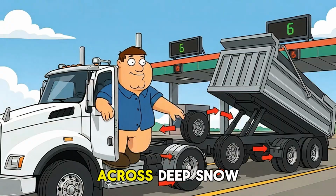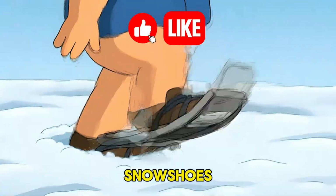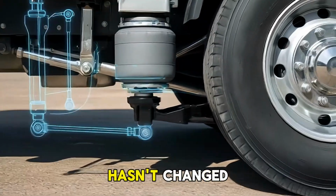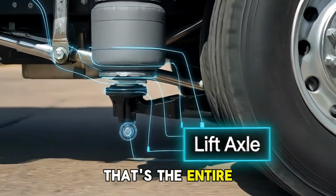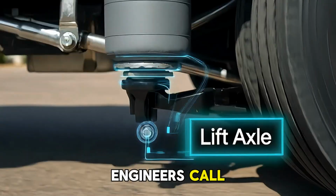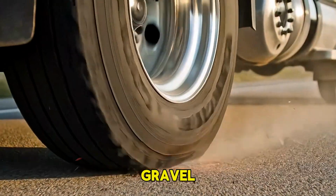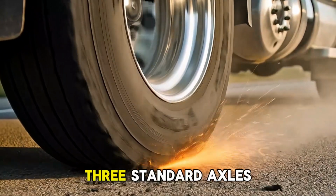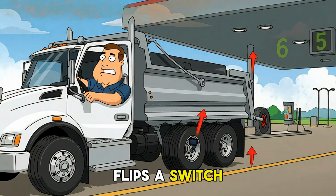Think about walking across deep snow. In regular boots, you sink. On snowshoes, you stay on top. The weight hasn't changed, but the area absorbing it has. That's the entire logic behind what engineers call a lift axle. When a dump truck is hauling 20 tons of gravel, that load exceeds what 2 or 3 standard axles can legally bear, so the driver flips a switch.